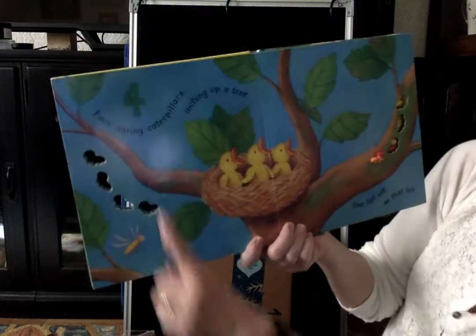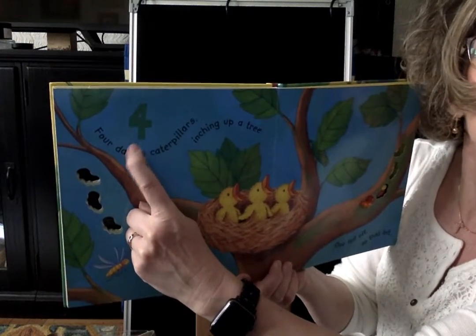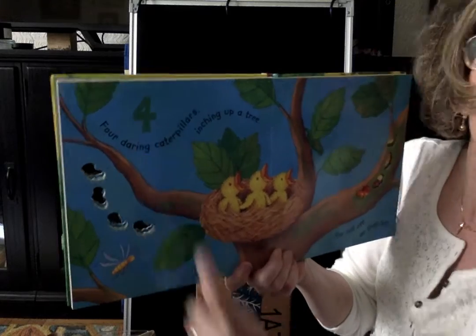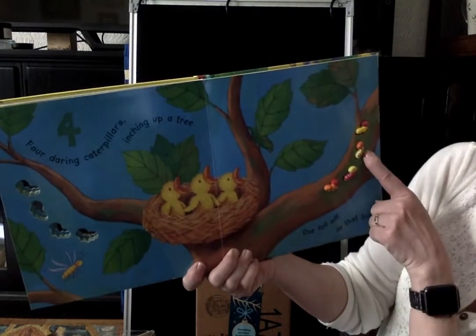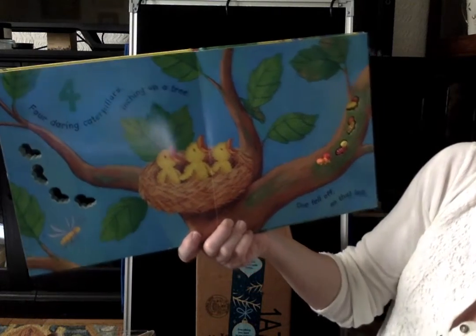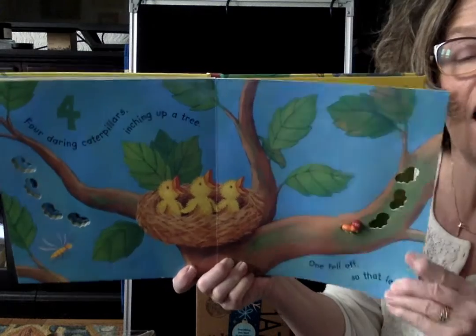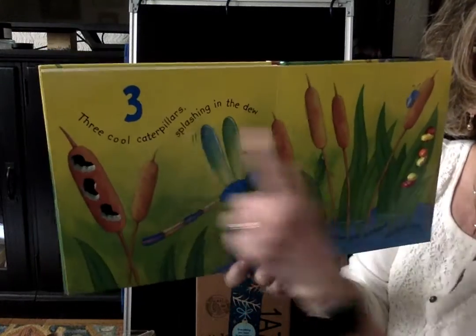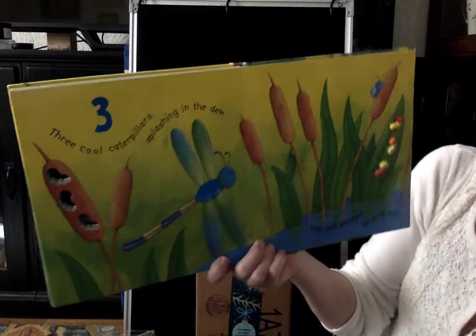Do you know that number? That's an important number for you folks, right? Everybody who has a birthday is turning 4. 1, 2, 3, 4. 4 daring caterpillars inching up a tree. One fell off, so that left only 3. Good job. 1, 2, 3.